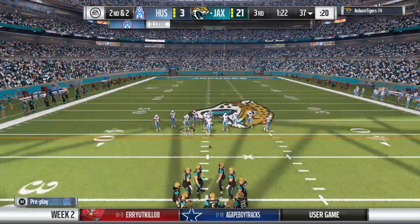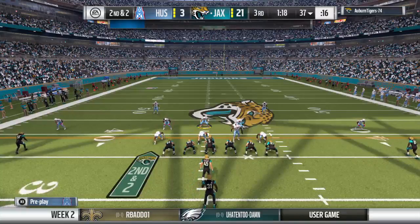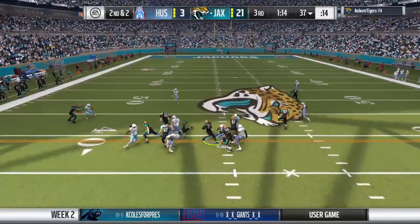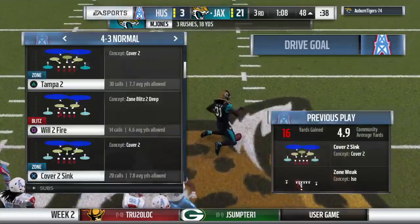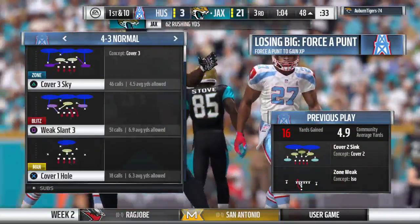And some options here for the offense on 2nd and 2. Back to the ground, this time with Jones. And he'll be taken down, but not before he gets into enemy territory. It's a pickup of 16 there, and it'll lead to a new set of downs.